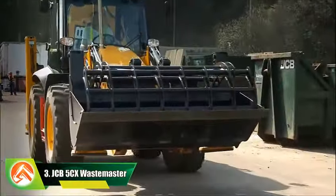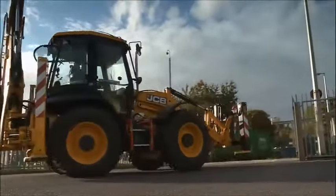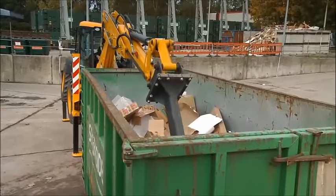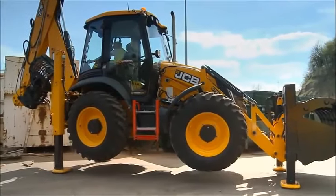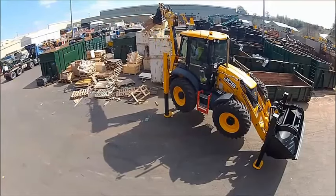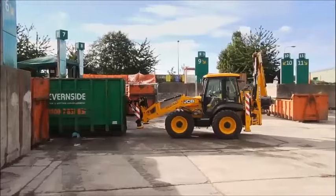Number 3. JCB 5CX Wastemaster. The JCB 5CX Wastemaster is a 10.6T machine with JCB engine which powers this model with up to 81 kilowatts or 108 horsepower. This JCB backhoe loader belongs to the biggest machine segment in the backhoe loaders category. The model's dimensions are 6.74 meters by 2.33 meters by 3.97 meters.